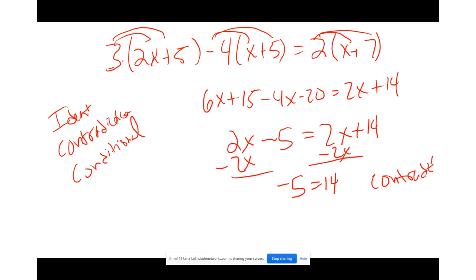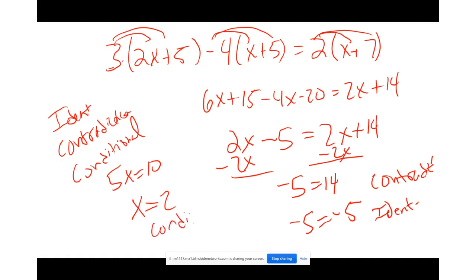If you ended up with negative 5 equals negative 5, or 14 equals 14, you would call that an identity. If you ended up with x equals 2, like 5x equals 10, x equals 2, you call this conditional. So those are the three answers you would be able to get. If the x's cancel, it's either a contradiction or an identity based on whatever you have left. And if the x's don't cancel and you get x equals some number, we call that conditional.